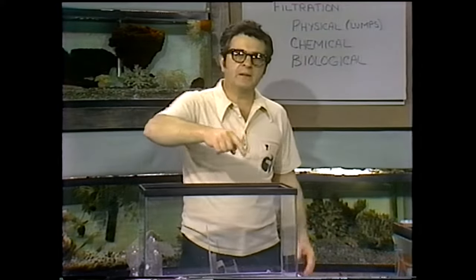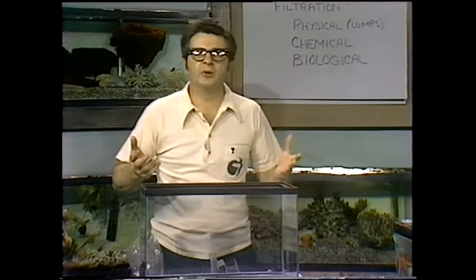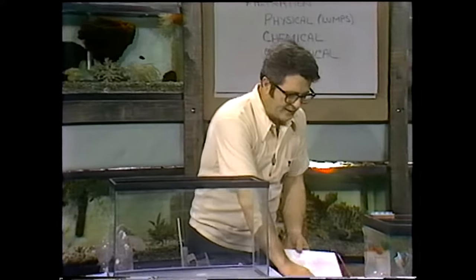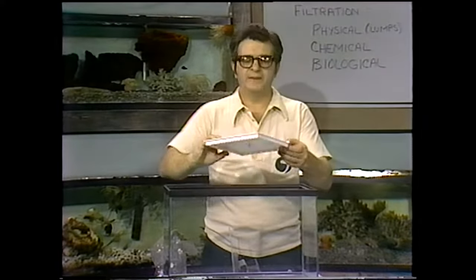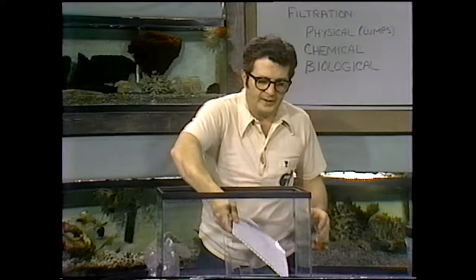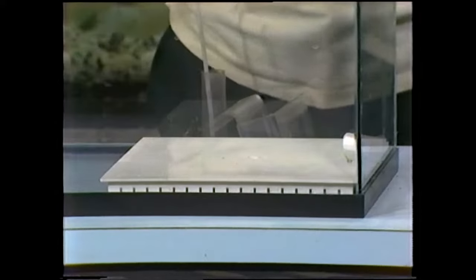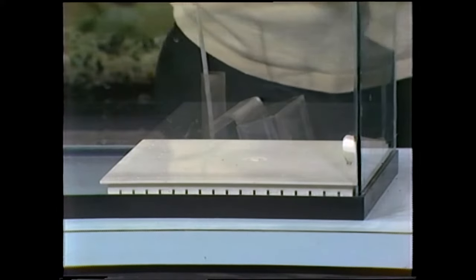Now, we've talked about basically filtration, not so much about filters, because you're going to find what kind of filters are available when you go to the pet shop. We're talking more about the notion, if you will. So let's look at another type of filter. This is a filter plate from a typical undergravel filter. And the theory behind this is that you bury it in the gravel. When I set the aquarium up, this is going to be buried in the gravel.